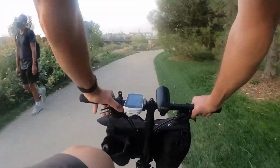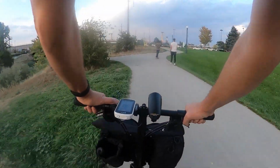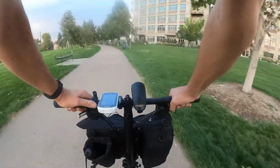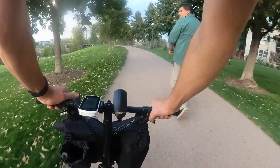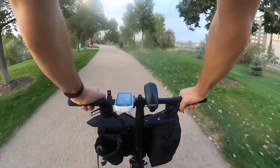Okay, I'm going to signal that I'm coming around. See, nobody even turned around. This is just ridiculous. Completely, utterly ridiculous. I'm gonna signal up here. This guy is in the middle of the road. See, he doesn't even start to turn around until I'm right up on him. Like I said, this is just nuts.